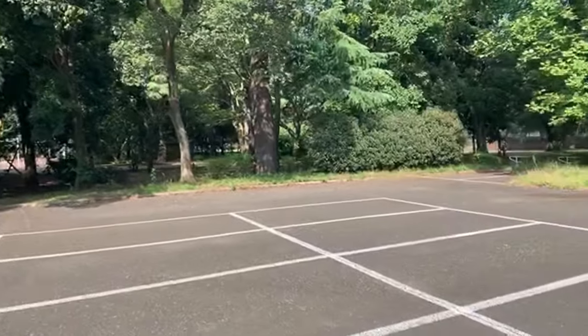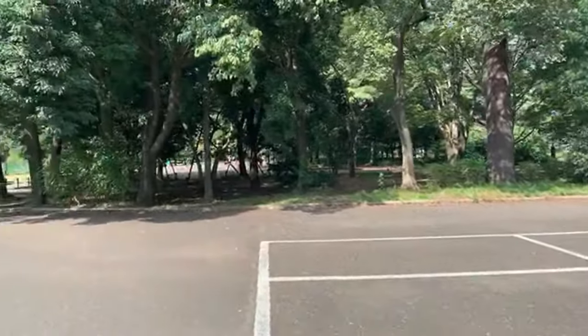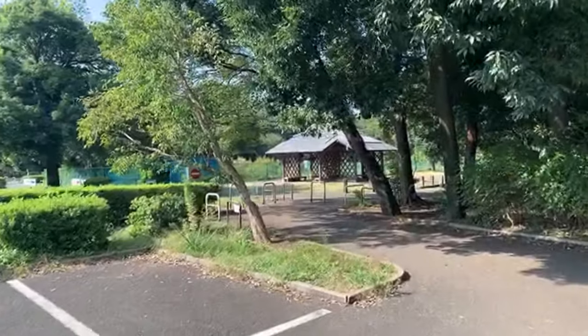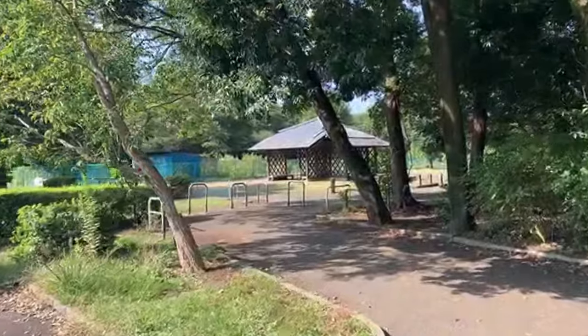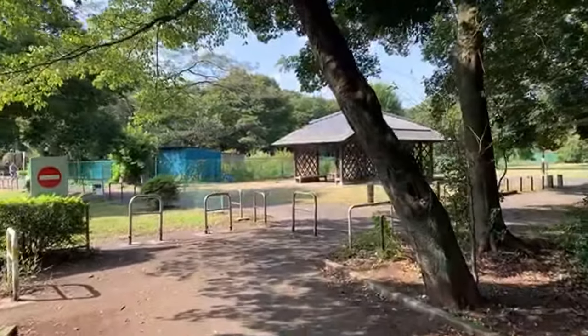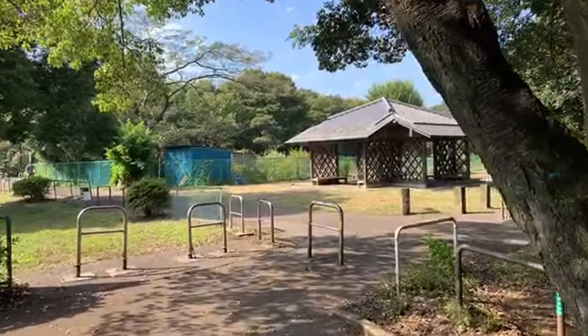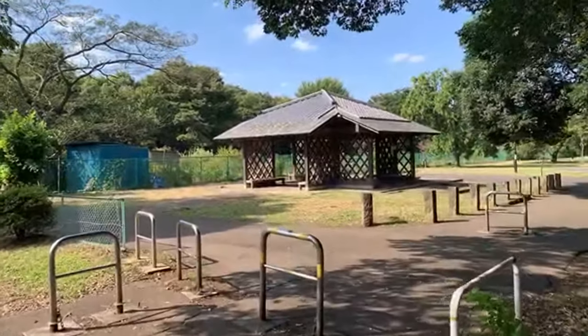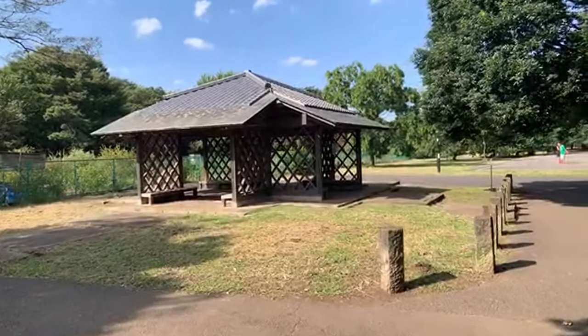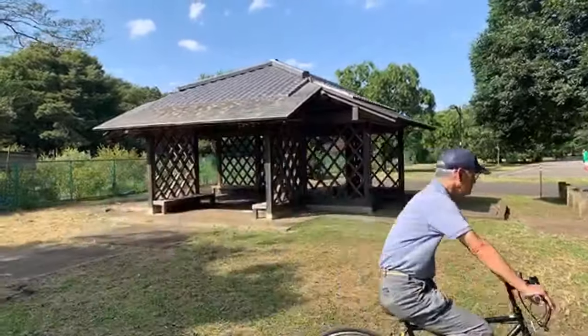But yeah, it's nice to see parks in Tokyo, people out enjoying, playing basketball, not on their cell phones, on their PCs. All these kids are actually out playing. I like that. I always think kids should be outside playing, kind of like what we did back in the 70s, you know? That's a nice little rest area.